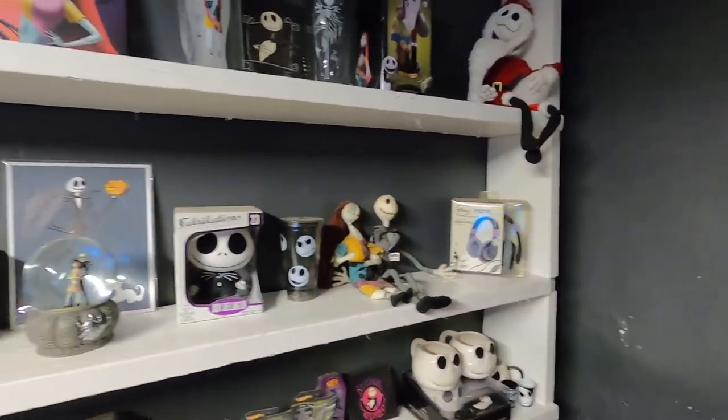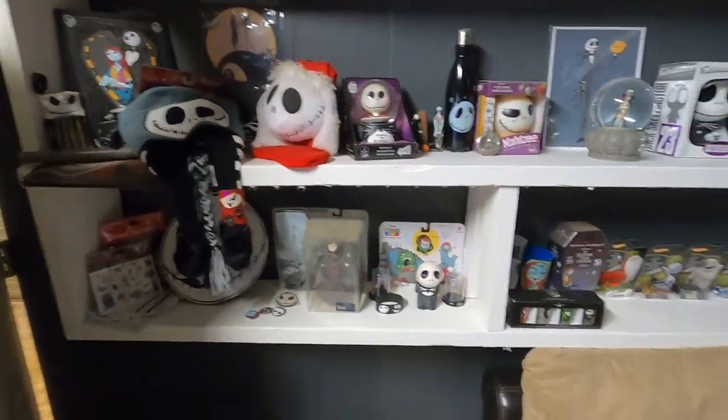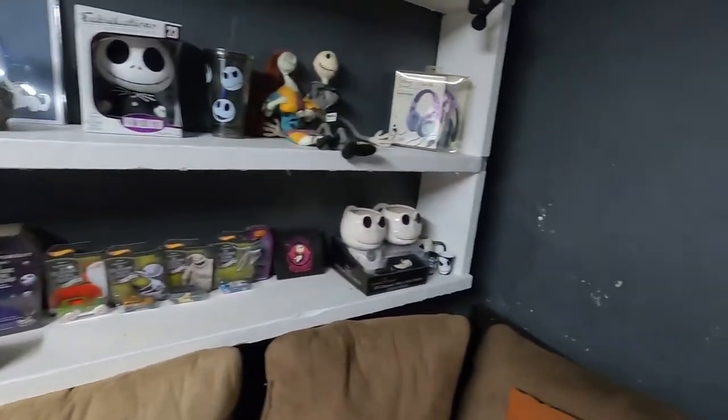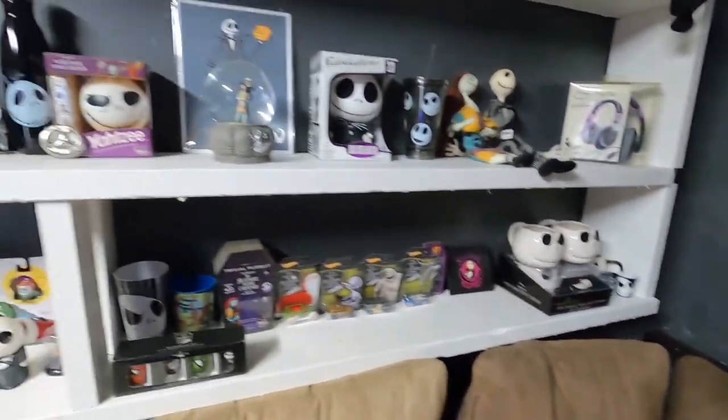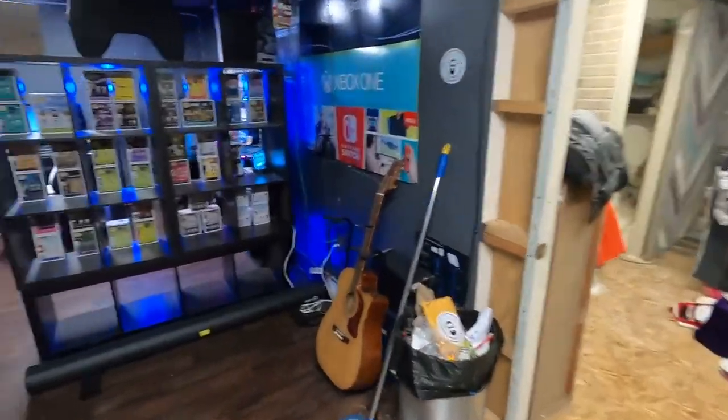A lot of things collected over the years. I used to have way more than this, and over the years, people have either taken it or I've given it away to kids and stuff like that, but this is what I have left. I've got my guitar over here, my other guitar is upstairs. But that's pretty much it.